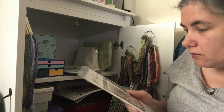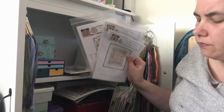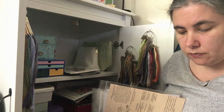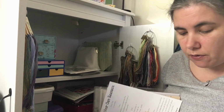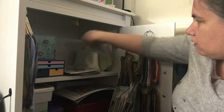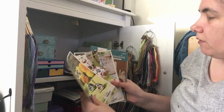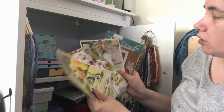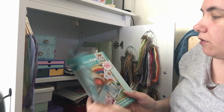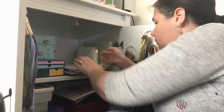Kind of Country Cottage and Little House, and then just some odd random ones which round out the end. There's definitely a bee theme going on. My favourite blackwork charts, Undulations, which I haven't done yet. And then I have a Zweigart book, and then a load of the Tiny Room Biscornu charts there that I was gifted. And lastly, just a few of the cross stitcher ones that I really like. So that's the smalls.